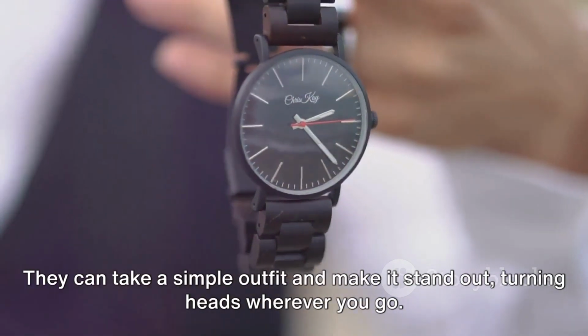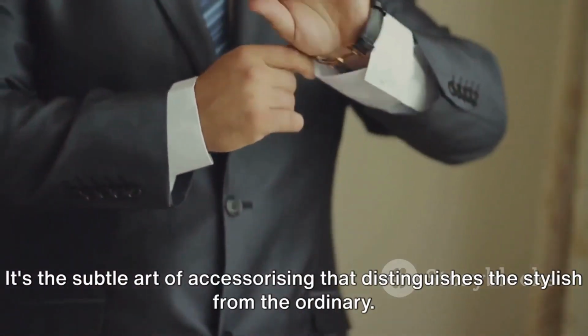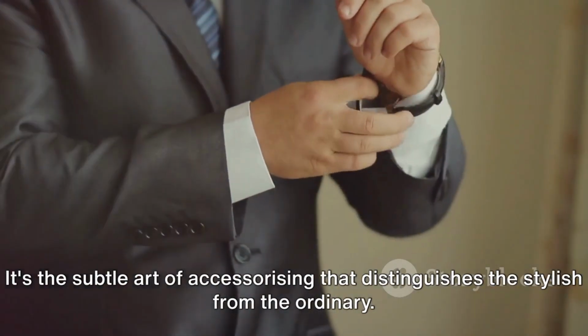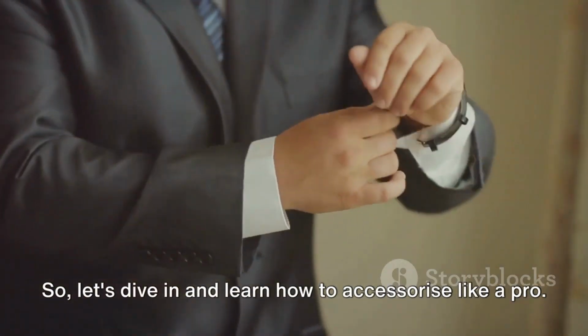They can take a simple outfit and make it stand out, turning heads wherever you go. It's the subtle art of accessorizing that distinguishes the stylish from the ordinary. So, let's dive in and learn how to accessorize like a pro.